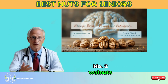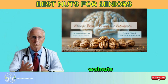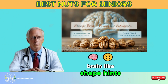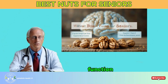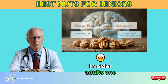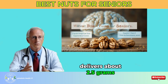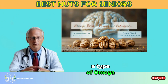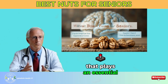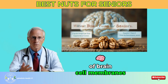Number 2, walnuts. Few foods look like the organ they protect quite as fittingly as walnuts. Their signature brain-like shape hints at their most powerful function, nourishing and protecting cognitive function in older adults. 1 ounce of walnuts, around 14 halves, delivers about 2.5 grams of alpha-linolenic acid, ALA, a type of omega-3 fatty acid that plays an essential role in maintaining the structure and flexibility of brain cell membranes.